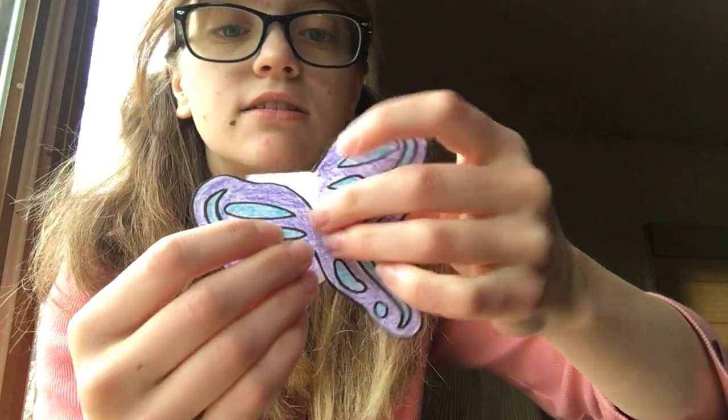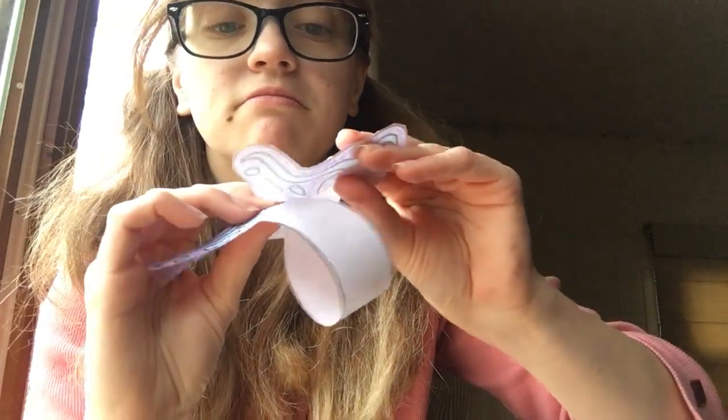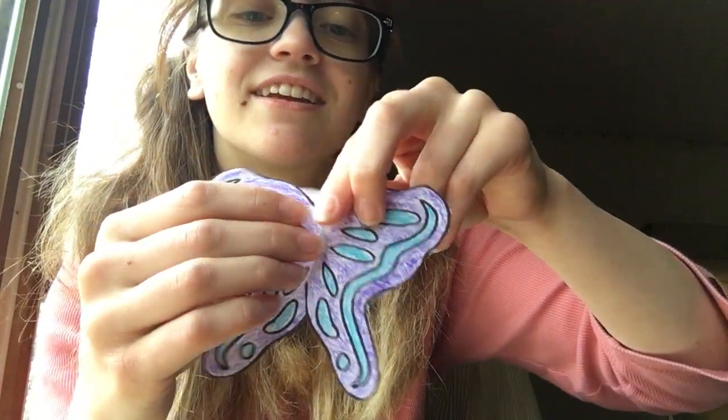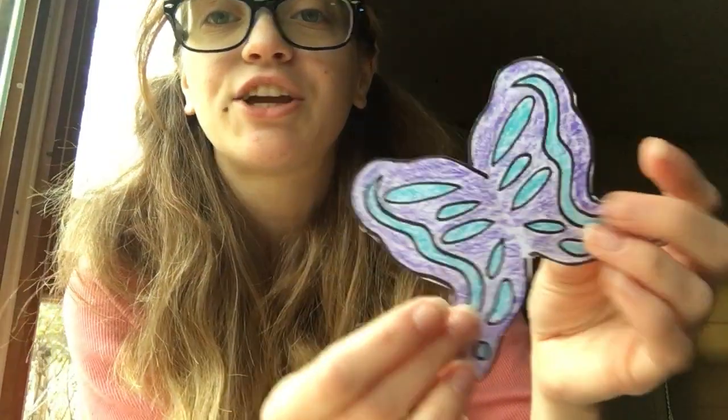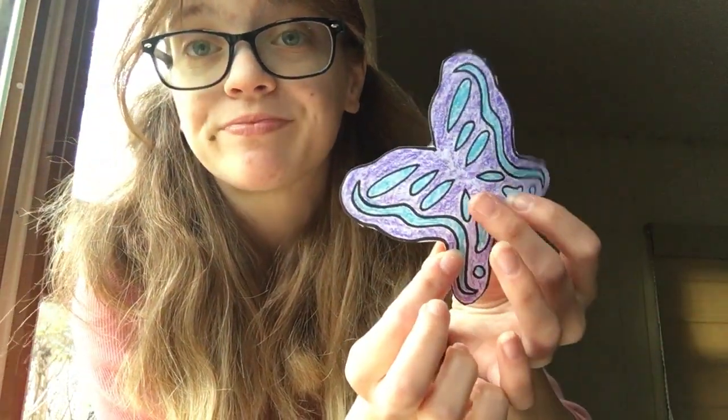Just like that, and it'll stay right on your arm. I can get it. There we go. So now you have a little butterfly bracelet. I colored it with my favorite colors, purple and blue. So you'll have to show me your little butterfly bracelets.